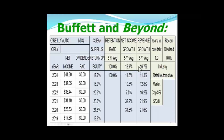Now, revenue growth for the average stock is about 7%. So when we look at 2023, when we look at 2024 estimates, and when we look at the 5-year average, we're looking at more than doubling the average stock when it comes to revenue growth. So this stock is a better than average stock in all categories.